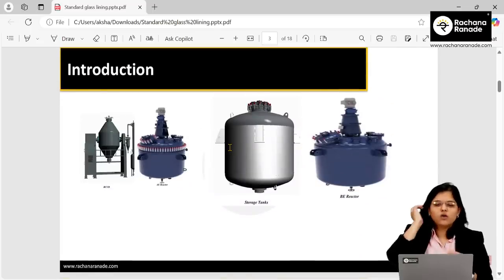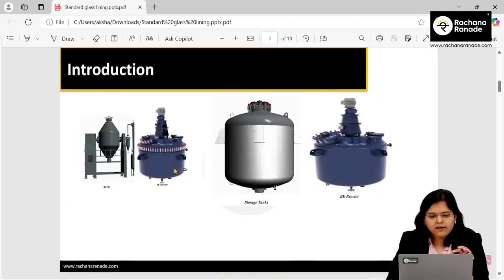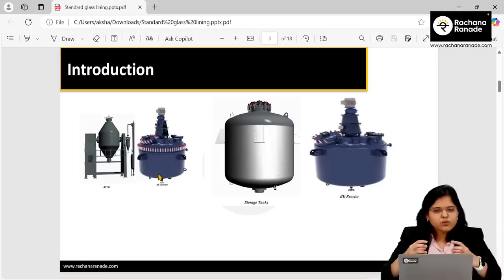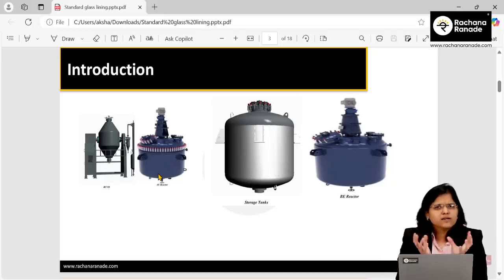Okay, now if you look at this, what is this? This is called reactors, and this is called a storage tank. Now you can imagine something like this. I'm trying to explain what the company does from a non-engineering, non-science background perspective, so that you understand the absolute basics.